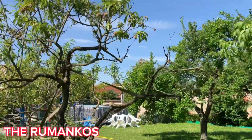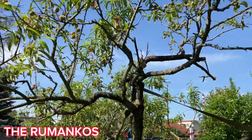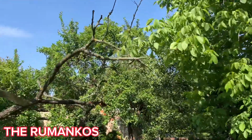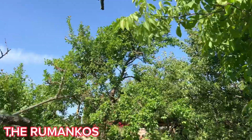So sunny day today. These peaches are still not ripe. They're still green. Plums also still green, and pears, and these walnuts also. So they're still green.